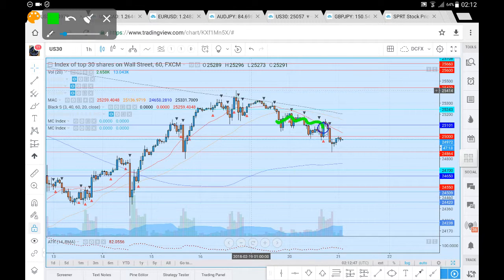And as we can see, we saw further sell side momentum come back into the market, found brief support at the 101 level, had further sell side momentum come back down towards the 25,000, then a brief move back up towards 25,101 before we saw further sell side momentum take us down towards the 24,864.